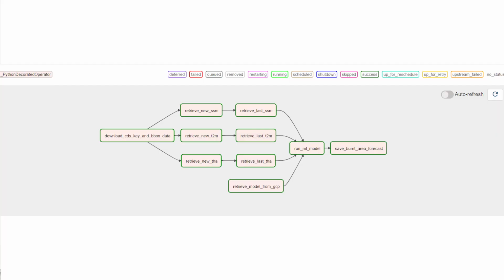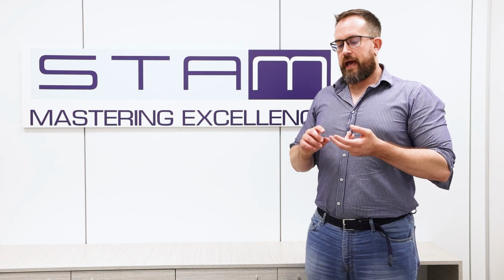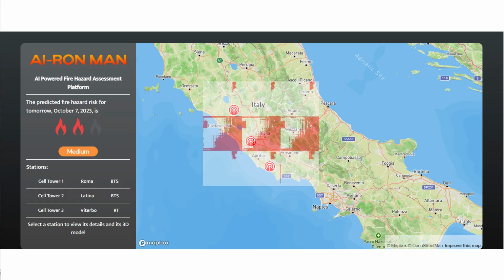The first one is a near real-time pipeline that every day downloads the latest available data, packs it together and feeds it into the neural network in order to generate a new prediction. The other one is a web application that shows the latest prediction computed.